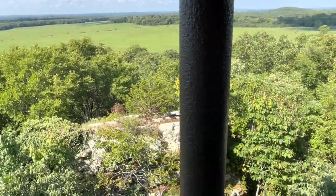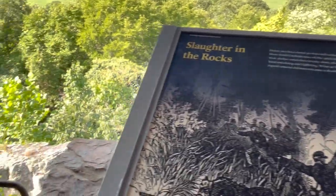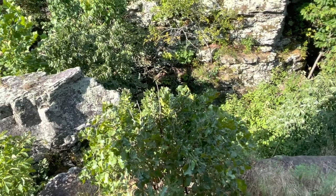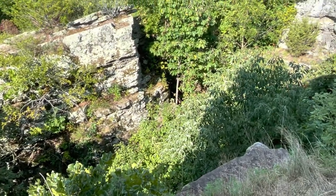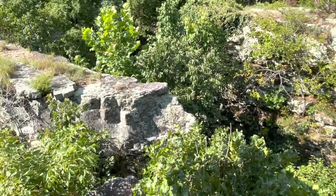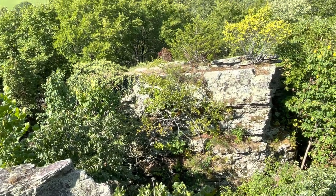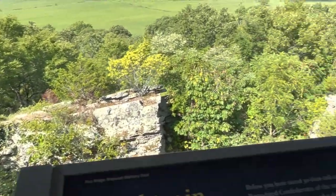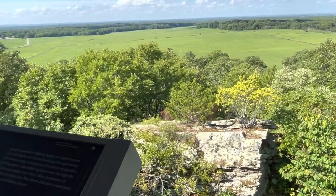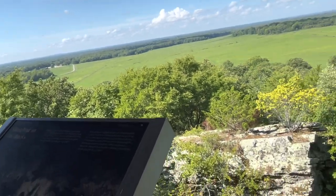And then along these rocks here, slaughter in the rocks is what they're calling it here, the Confederate forces manned up or held out in this real rocky area. So if you look here, this is a rocky outcrop along Elkhorn Mountain. A lot of the Confederate forces were using these rocks as cover, as they had an artillery barrage that was coming from the south here.